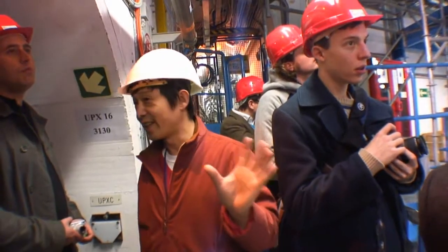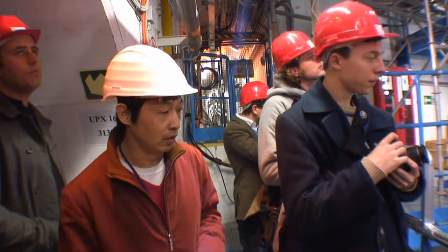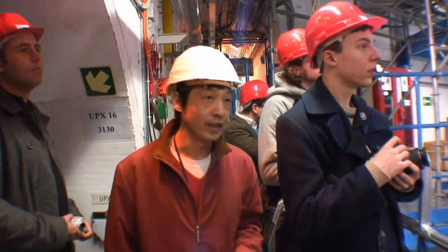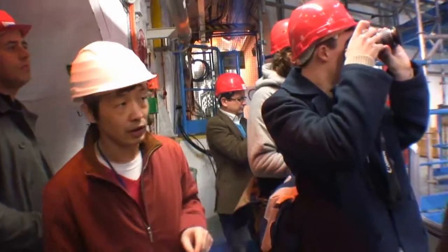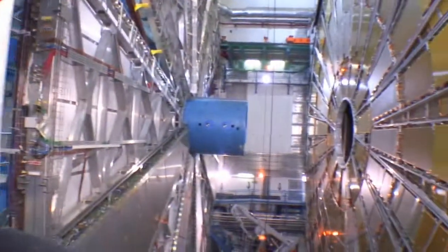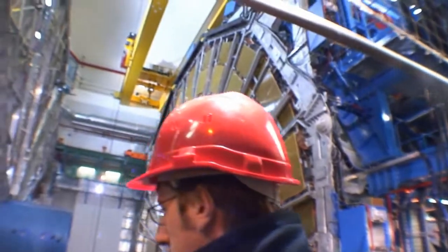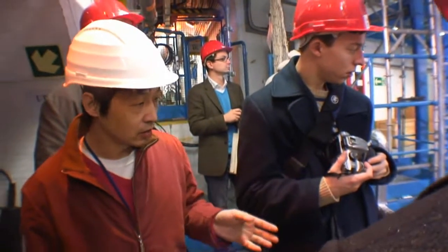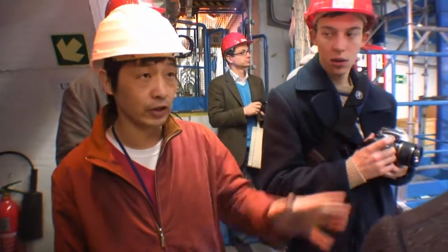Spent more than 10 years. So we hope the installation can be finished, and will be installed by October. Right. Excavated from this underground cavern. So 50,000 tons of concrete were used to build this.